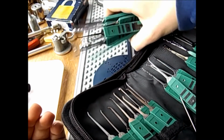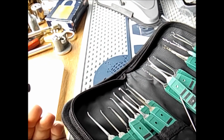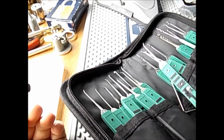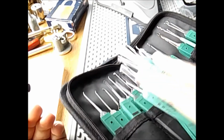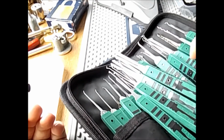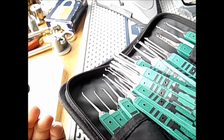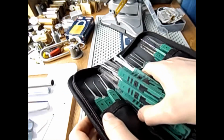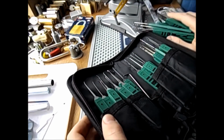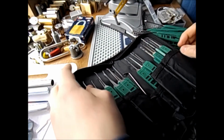For full price, for £30 you could buy 3 Scythord Max picks. And Scythord replace them for free if they break. So I'd say that's maybe a better deal. But if you're maybe a beginner, or you've had your first pick set and you want to move on and get some more picks, then this might be a good set for you.